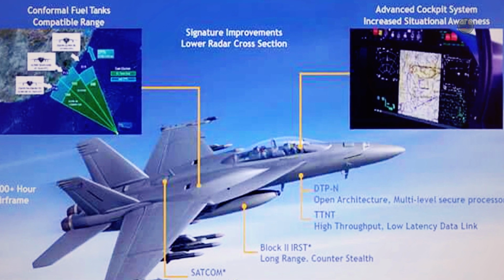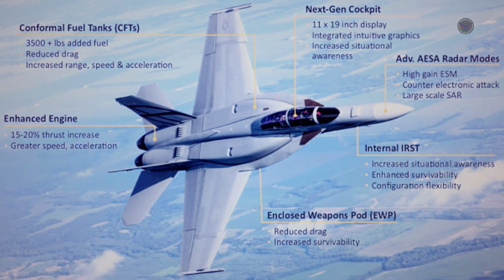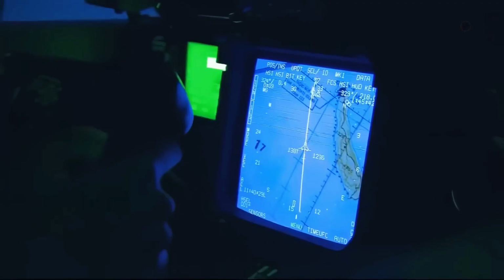Raytheon's APG-79 active electronically scanned array is called AESA. The fire control radar increases the F/A-18's air-to-air target detection and tracking range, and provides higher resolution air-to-ground mapping at longer ranges.